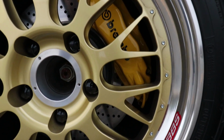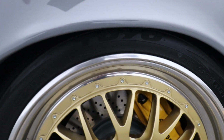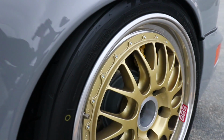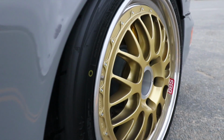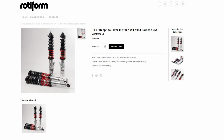So what made you want to take that stance build and change it to this more track setup, color change, and complete interior redone? The first build was more of a sexy look. You can park it and stare at it and take photos of it all day long. Was it just on air, or was it static? No, it was static suspension, H&R Ds.